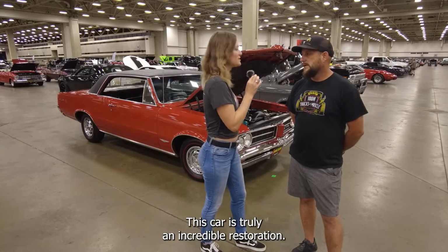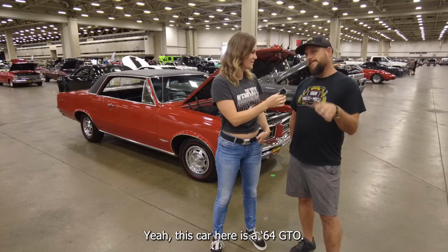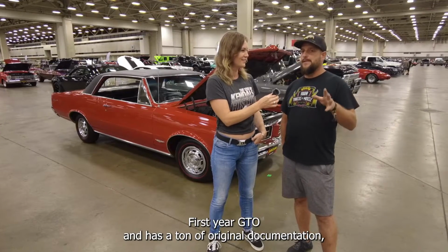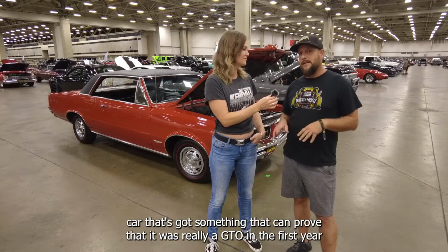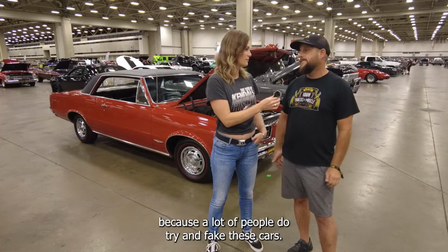This car is truly an incredible restoration. Tell us a little bit about it. Yeah, this car here is a 64 GTO, first year GTO, and has a ton of original documentation, which is what I really look for when we're trying to find a first year car, and then a first year car that's got something that can prove that it was really a GTO in the first year, because a lot of people do try and fake these cars.